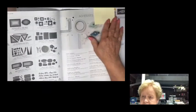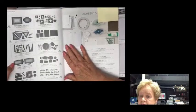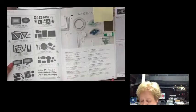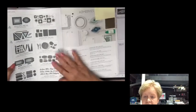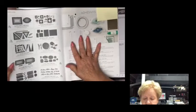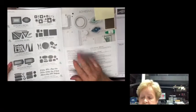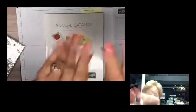And speaking of adhesives that will be available on the free sales tax days, those are on page 167. And I'm going to be using a couple of those today. That's right, Nancy. Love those specialty papers. They really do add a lot to your project and just make them pop. So that's what we're going to do today. We're going to pop. Yes, we're going to pop.